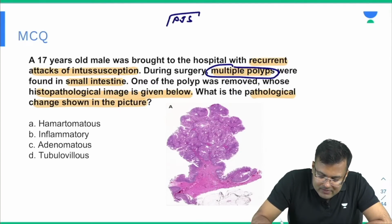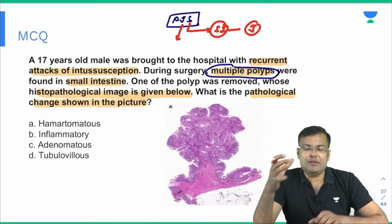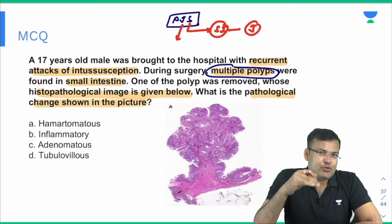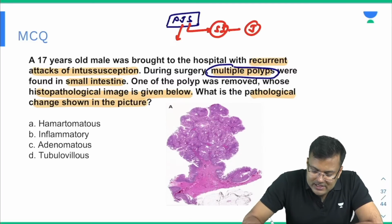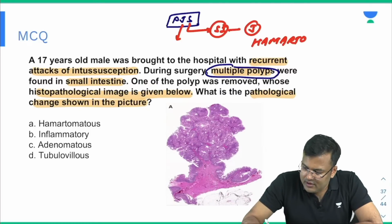And you know, in Peutz-Jeghers syndrome, where is the polyp? S means small intestine, and in small intestine, it is J, jejunum. Because of these polyps, patient is having recurrent intussusception. What kind of polyps are seen in Peutz-Jeghers syndrome? Hamartomatous polyp. And these hamartomatous polyps have characteristic features. Clear, guys?